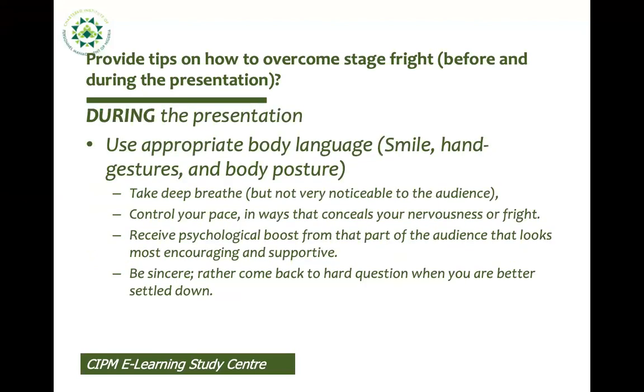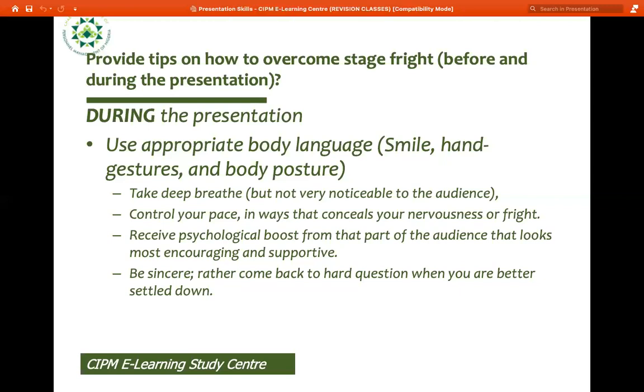All right, let's look at overcoming stage fright during the presentation. I've said it can be in the major body of the presentation. Don't forget the presentation has three phases: the introduction, the body, and the closing. Or it can be in the closing. So let us look at this.